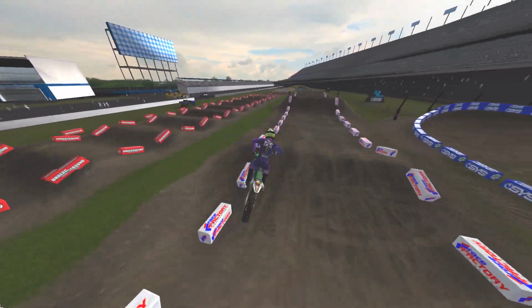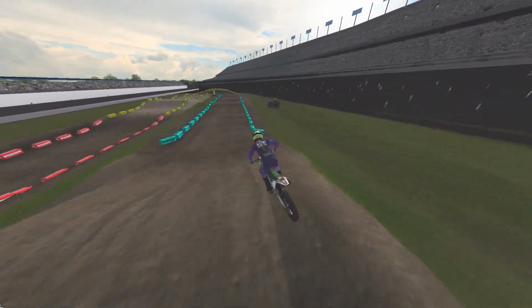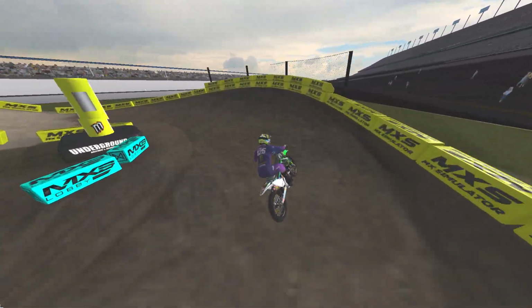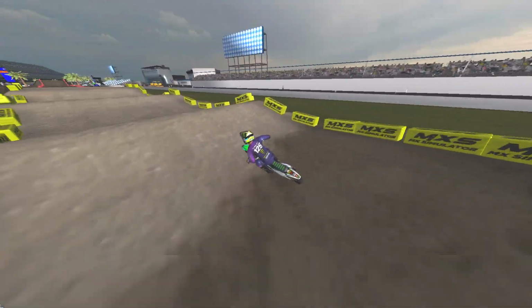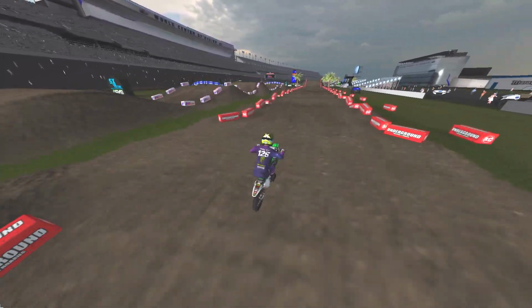There's this constant balance that you have on this track of, do you want to go inside and square the corner up, or do you want to try to carry the speed around and never really let off the gas? There's so much different line choice skill gap in the corners here, even without a rhythm section.